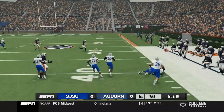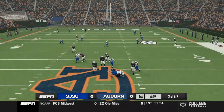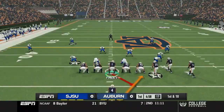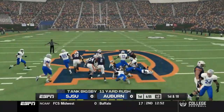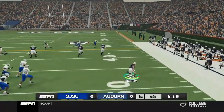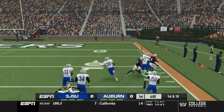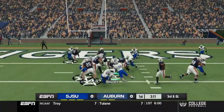Not as big as we had hoped against an FCS, but we start off here against San Jose State with a screen pass going for a big game. But then on third down, we get sacked, and then the defense gets us the ball back, though. Tank here going to the ground, picking up 11 on that play, trying to get on the board first. Back to the screen game. Really found some opportunities in the pass game, getting the ball to Tank Bigsby here in this game. He's all the way down inside the 10-yard line, going to the ground here.